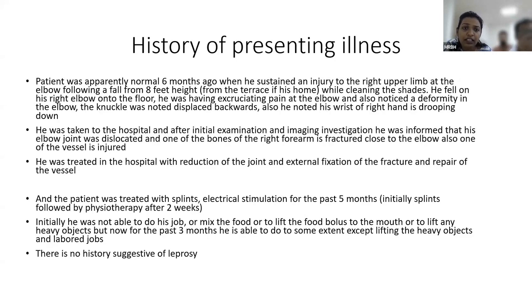He was treated in the hospital with reduction of the joint, external fixation of the fracture and repair of the vessel. The patient was treated with splints and electrical stimulation for the past 5 months. Initially the splint was given, followed by physiotherapy after 2 weeks of splinting. Initially, he was not able to do his job, the writing, or mix the food, or to lift the food bolus to the mouth, or to lift any heavy object. But now, for the past 3 months, with this splintage and physiotherapy, he is able to do some of these jobs to some extent, except lifting heavy objects and labor jobs.